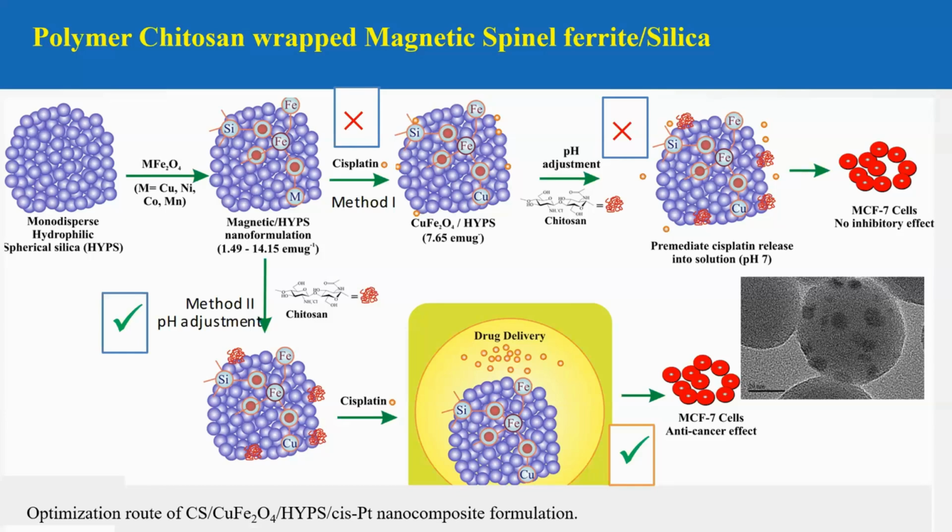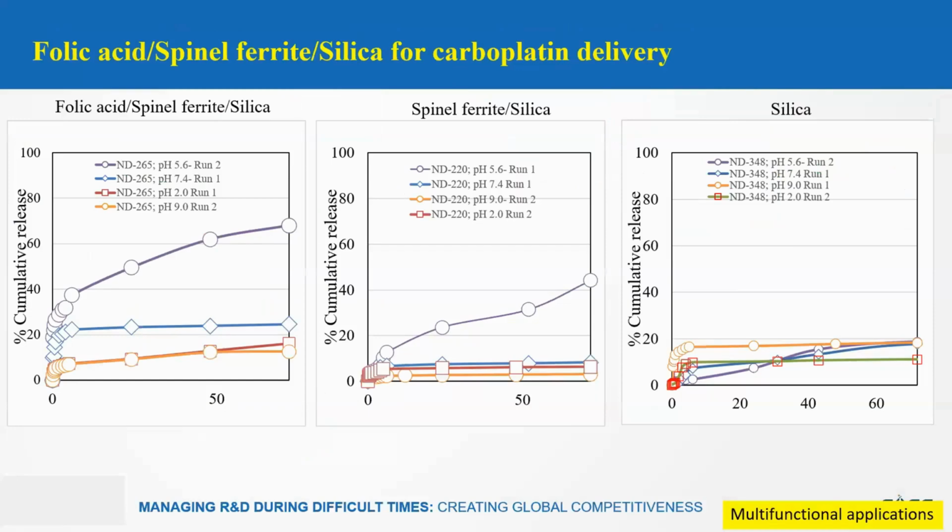For the nanoformulations, we can also functionalize with folic acid, because this is the receptor highly expressed in the cancer cell. So we can functionalize folic acid on the magnetic silica nanoformulation. We can see the carboplatin release at different pH, like pH 5.6, neutral pH, and pH 2.9, and we see how the release is. We can see that around acidic pH we are able to release more, and at normal pH and at 2.9 it was very less. So this is the optimum thing we need to develop a nanoformulation: it should be more active to release the drug under the cancer tumor condition.